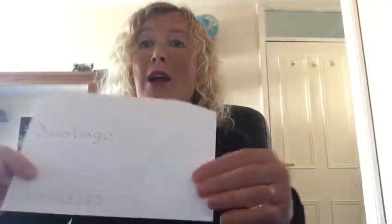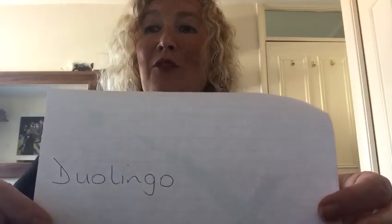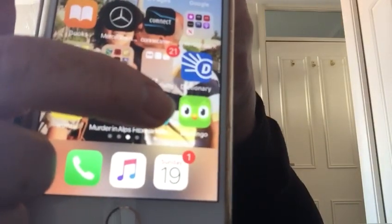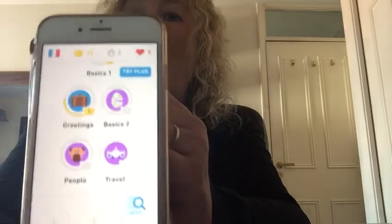The second one is something you can download onto your phone or your iPad or some device that you have, your tablet, and it's called Duolingo. Now Duolingo looks like this on your phone. You'll find you've got a little green owl. You can see him here. And when you click on him, he takes you into a whole selection, depending on what level you've got to, of things that you can use.